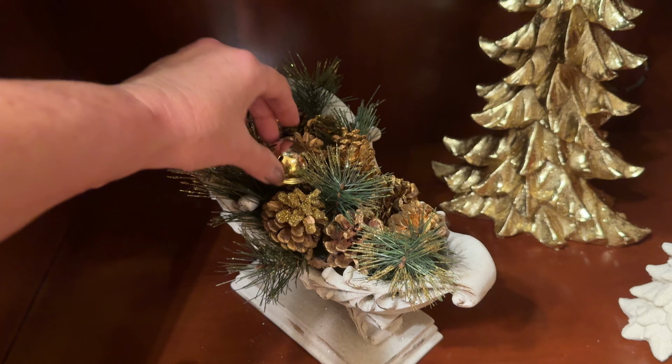If this is your first time here, I am known as the person who takes all of your free decor that you're giving away. And my husband actually came home with bins full of free decor.